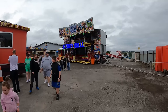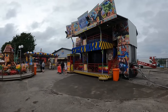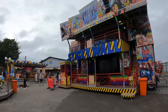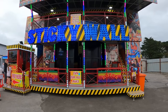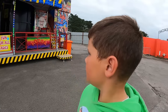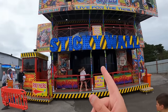I'll show you this next. This is the Sticky Wall. Now, if you've seen or not seen the last vlog we did, we was in Barry Island and Theo did the Gravitron. And of course, since doing that, he's had a bit of love for it. Now, he's never done a Sticky Wall. I've done it once in Loughborough, but Theo's never really taken on to doing it. So today, you've agreed to try it, haven't you? Yeah? So Theo's gonna try it.